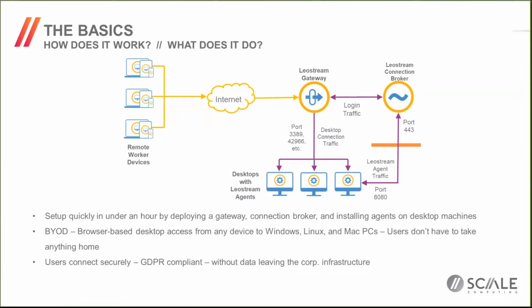The next piece is the gateway. Also a CentOS 7 virtual machine. Can run on the same HC3 infrastructure that the broker itself is running on, okay? That you also run a single command on that reaches out, grabs the gateway package, installs and configures it. From that point, it's a simple matter of forwarding port 443 from your firewall to the gateway. SSL all the way through. The connection broker already knows how to talk to Active Directory. You supply information about your authentication infrastructure, be it Active Directory or LDAP or NIS, etc. It plugs directly into your existing authentication methods for your workers.